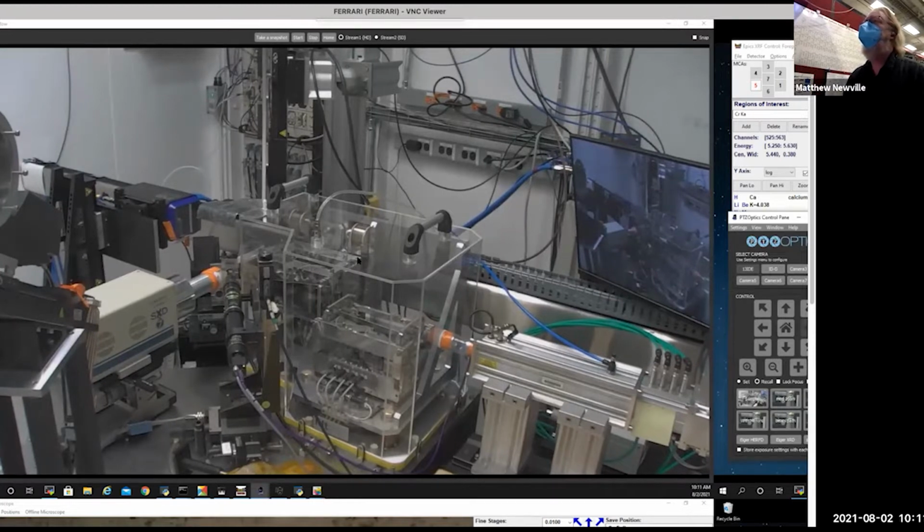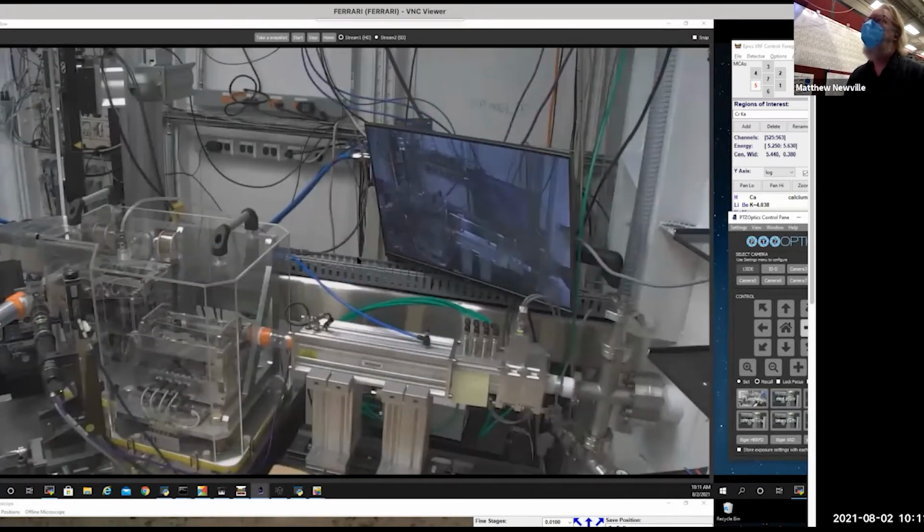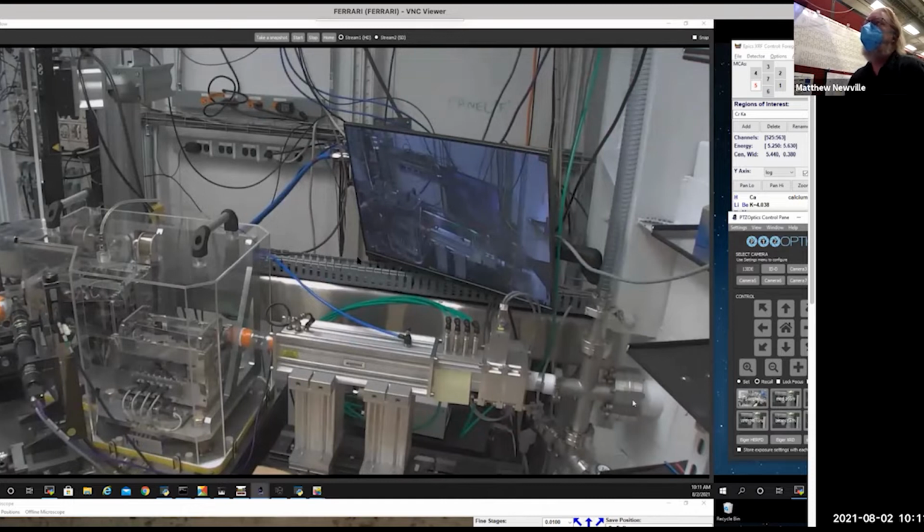We can talk about what else goes on in the sector as well. So this point here is where the beam enters our station. There's a shutter here to protect us from the x-rays when we're in the room. The x-rays come in here. This is evacuated, and then there's a window here, some slits to define the beam size. So the beam at this point is about 300 microns square.